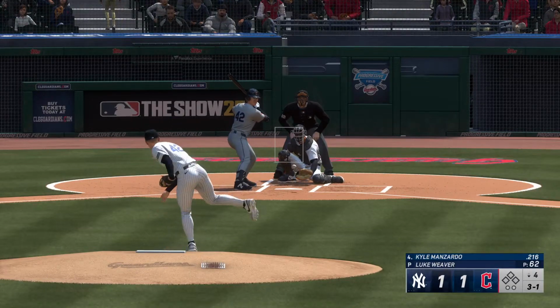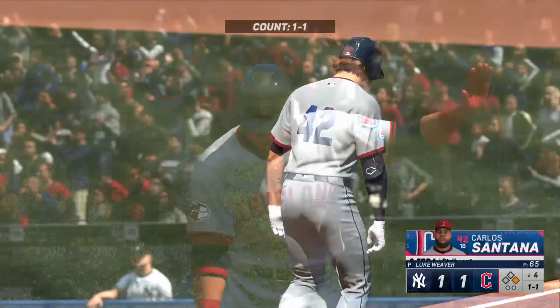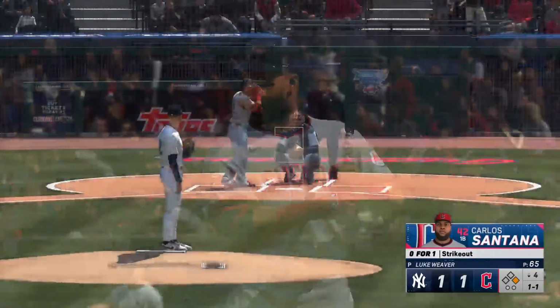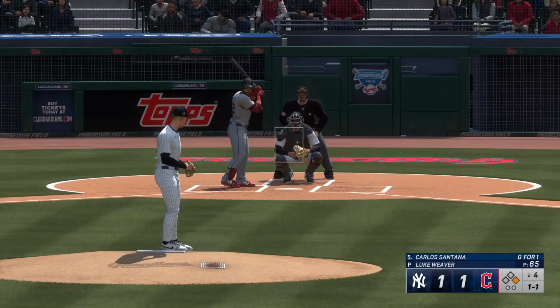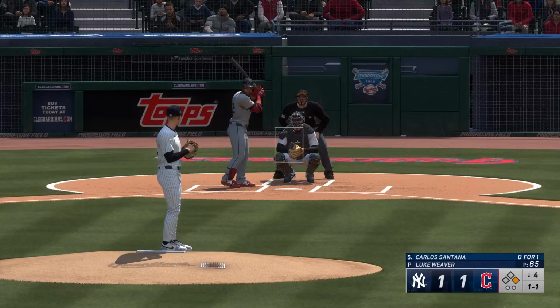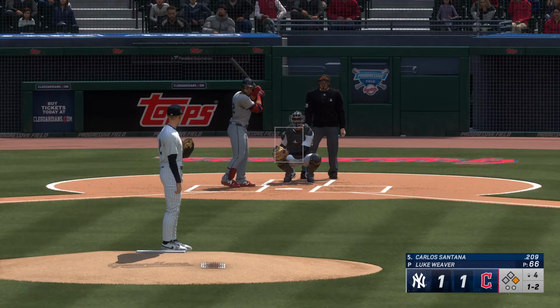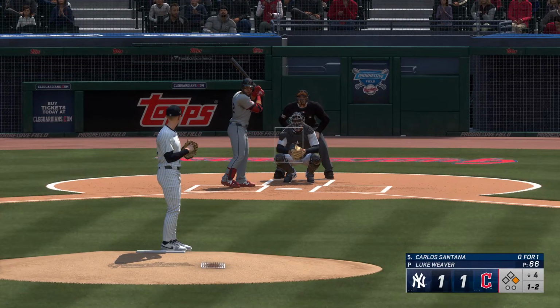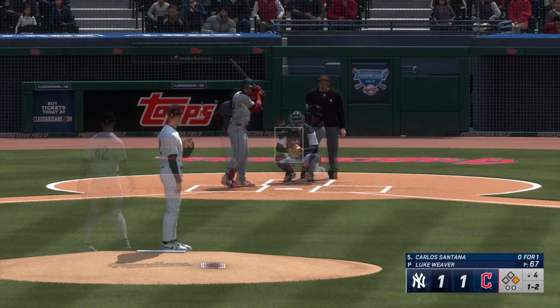3-1 is on the way. That one misses, so a leadoff walk. Maybe a little loss of focus on the mound right there. Pretty much gifted him first base with a quick free pass. And now it's the switch hitter, Carlos Santana. Here's a 1-1. That catches the corner. Fouls it back with 2 strikes.